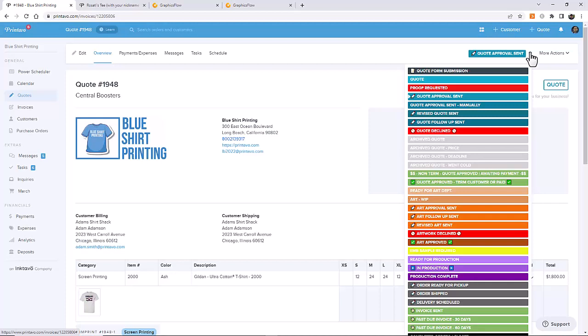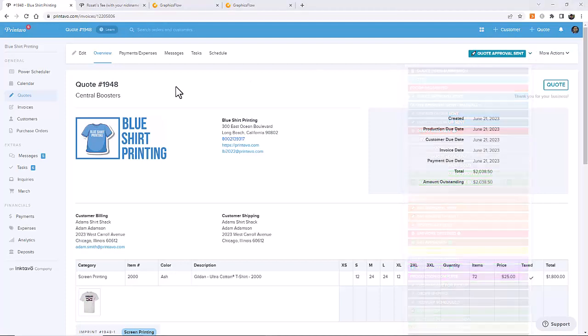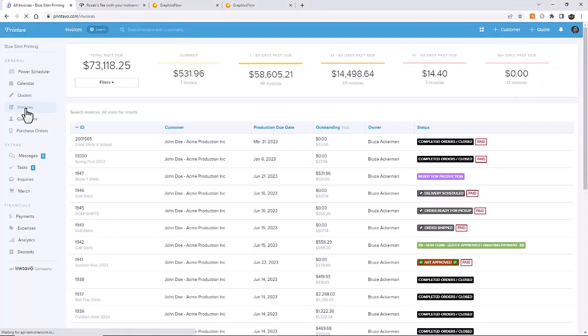So there's just so much built-in flexibility in the Printavo platform. Once a quote's been approved and we move it into an invoice status, this is where it really becomes an order and starts processing through the system. I can go into my invoices and see uncollected invoices that are out there. I have instant visibility on all of my receivables.